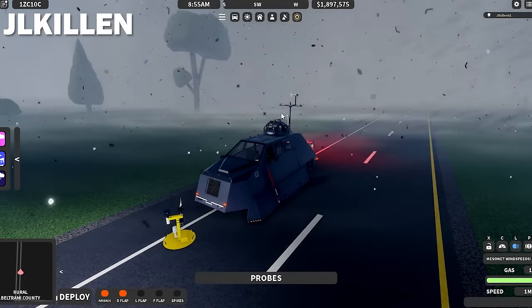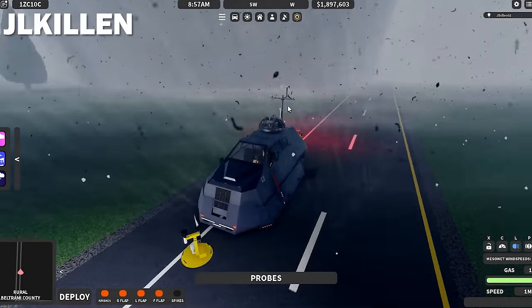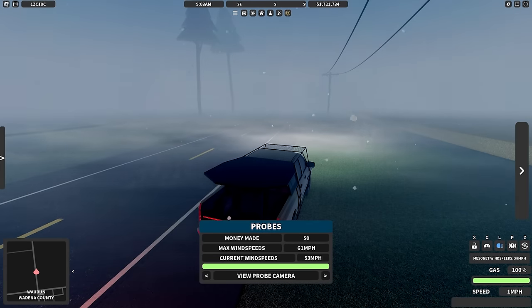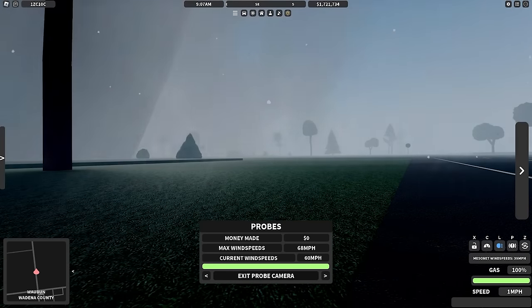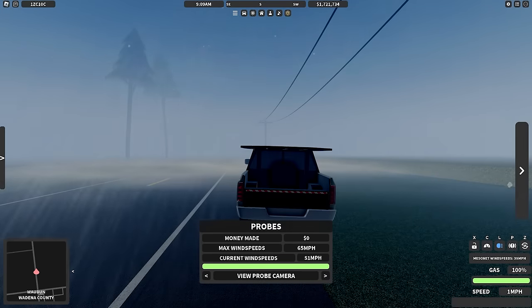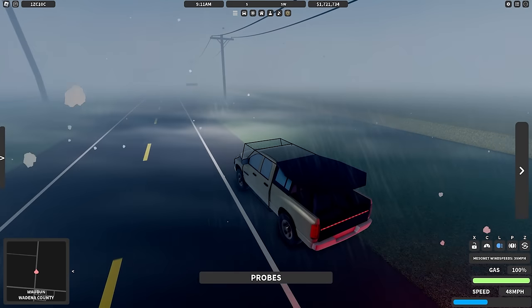No, I think it's right on top of you, Jlkillen. Yeah, no, it's right on direct. Yeah, it's right behind me. Wow. Yeah, this thing's dying. It's 121 now. The wind field around this tornado seems to be relatively weak. The probes are right next to it, and it only got like 68 miles an hour. Yeah, it's 89. Very small wind base. All right, I'm going to go back, recover my probes, and do we have another storm?